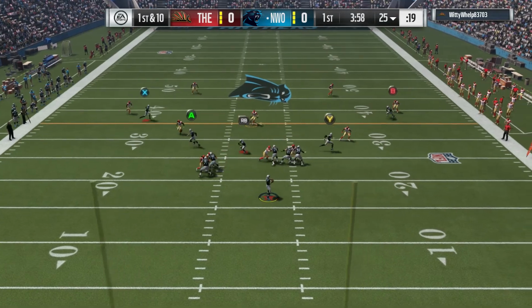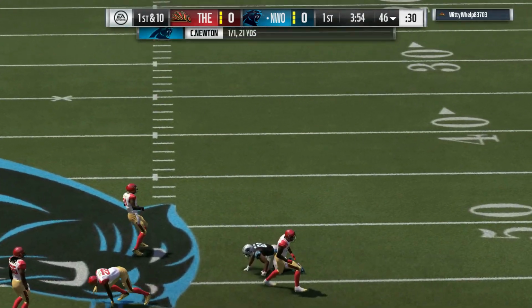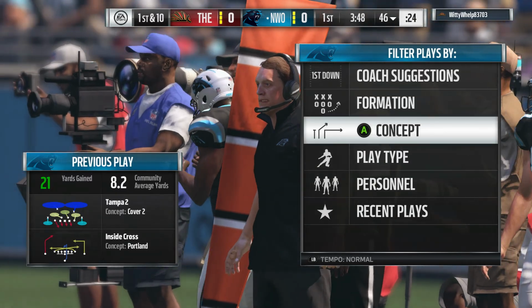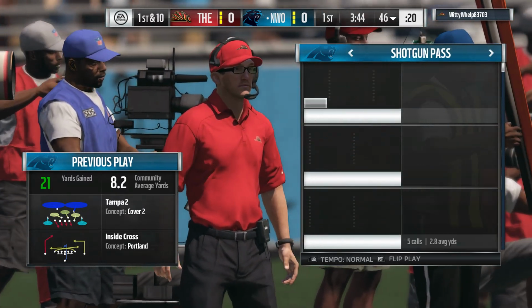On first down, it's Newton. And this one caught by Dez Bryant. And a nice gain of 21 yards. And on this first drive, looks like they want to get that vertical passing game going early. And they did, and what a warning shot they just fired.